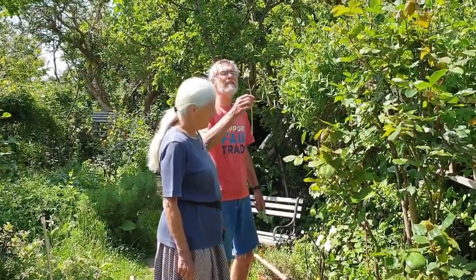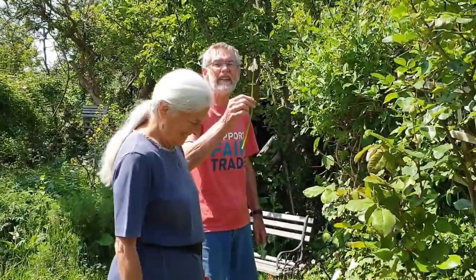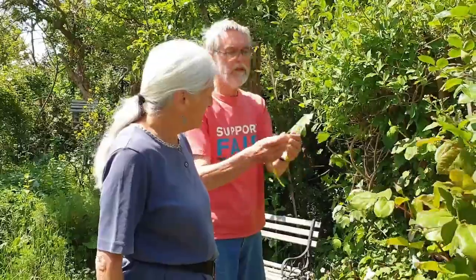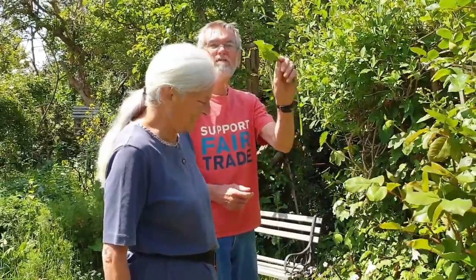This is our love and hate plant, the three-cornered leek. Very good for wildlife, but it's very invasive, so we have to do quite a bit of weeding out of it. I don't like that word, but we have to. But we eat it as well. We can cook it, we can eat it raw, and the bulbs at the bottom, everything is edible. I'm actually foraging for lunch at the moment.